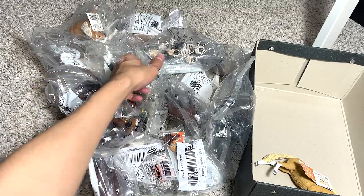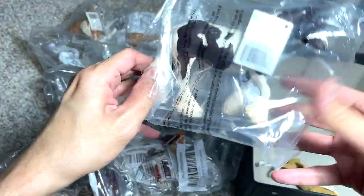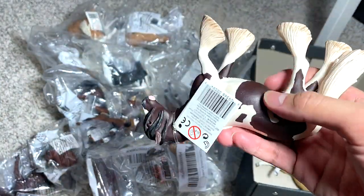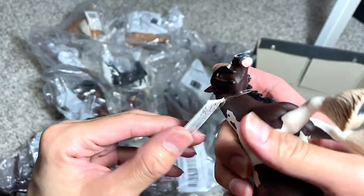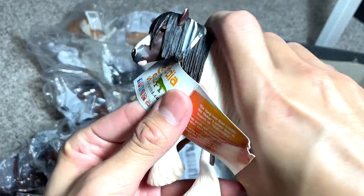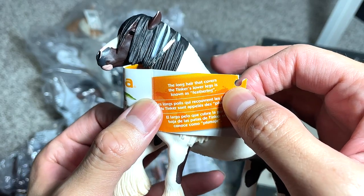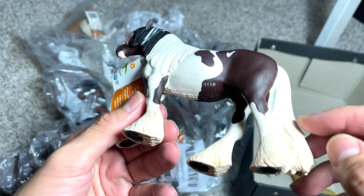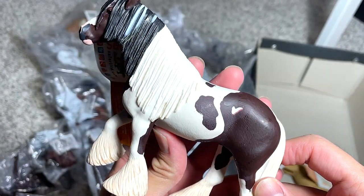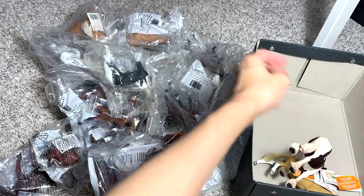Let's take a look at another one. This one looks really big. I love this one because it has really beautiful fur around the legs. So let's take a look at what this is called. Hopefully in a few weeks' time, we are able to remember. Oh, this is known as a tinker horse. So let's take a look at the facts. The long hair that covers the tinker's lower legs is known as feathering. Alright, so all these are known as feathering. It's a pretty cool horse. It's a 2018 figure, so it's relatively new. You can see this horse has a really beautiful mane. Okay, so this is a tinker horse.